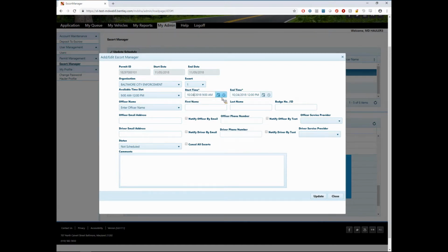Now the date again, you would need to change it to the date on which you need to get a specific escort. So in this case, I'm going to be doing it on the 5th of November. And once you tab out, it's going to update the end time as well.